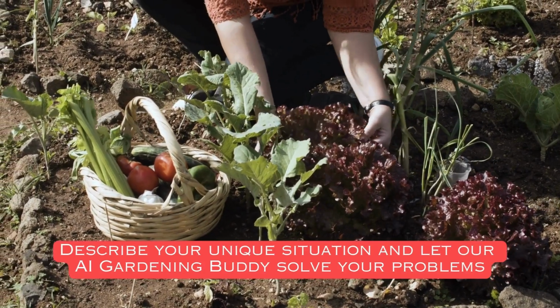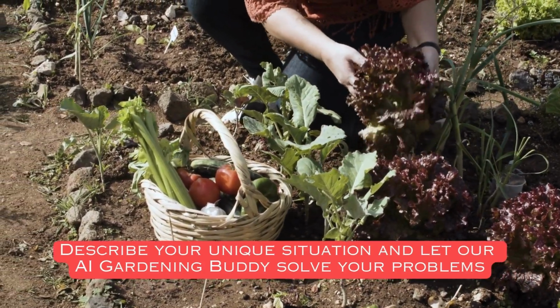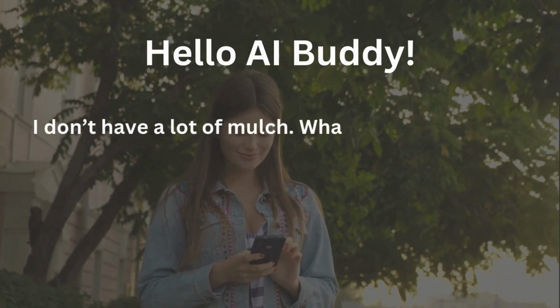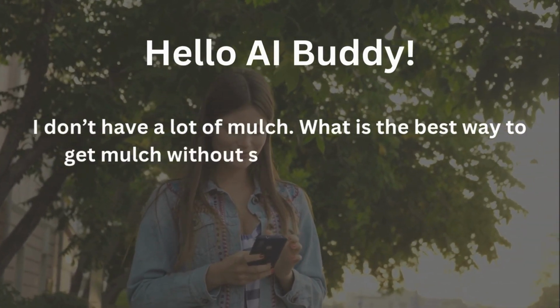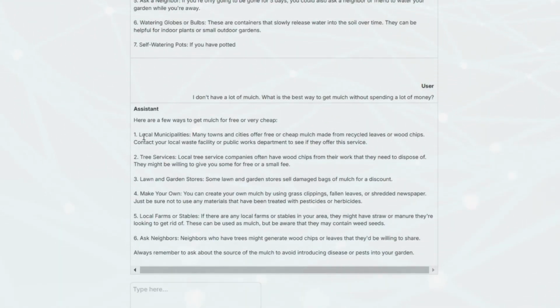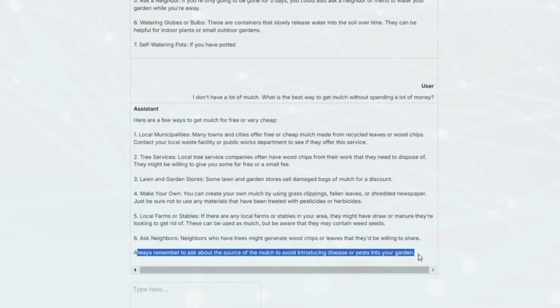Describe your unique situation and let our AI gardening buddy solve your problems. Hello, AI buddy. I don't have a lot of mulch. What is the best way to get mulch without spending a lot of money? Many towns and cities offer free or cheap mulch made from recycled leaves or wood chips. Contact your local waste facility or public works department to see if they offer this service. Always remember to ask about the source of the mulch to avoid introducing disease or pests into your garden.